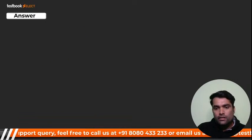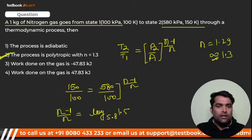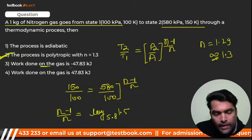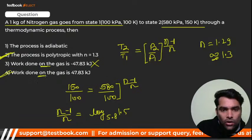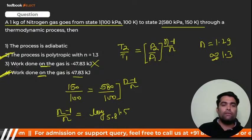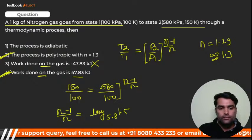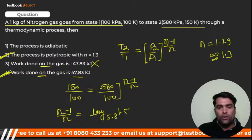So now we'll check again. Work done on the gas, yes. Work done on the gas. See, when on is written, there is no need of a minus sign, so this one is incorrect. So definitely, here it is on, but the minus sign will not come. So option number 1, 2 and 4 are going to be correct. Okay? I hope you got it now. My dear, we'll go ahead.